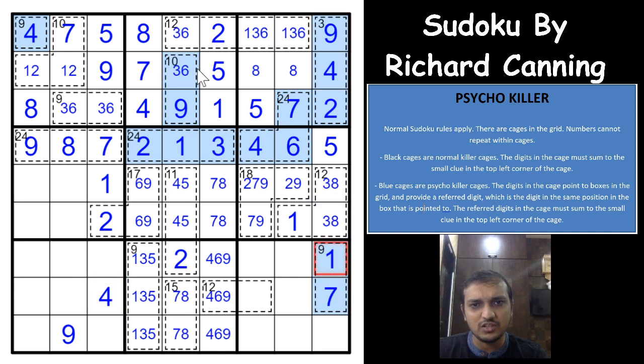So 1 is 5 here. So 1 is 5 here and 7 is 4 here. So 4 plus 5 is 9. That gives you a sum as 9. And 7 would give you an 8 here, a 7 here. That 4 will eliminate 4 from this cell. 9 will eliminate 9 from this cell. 1 will eliminate 1 from this cell as well.